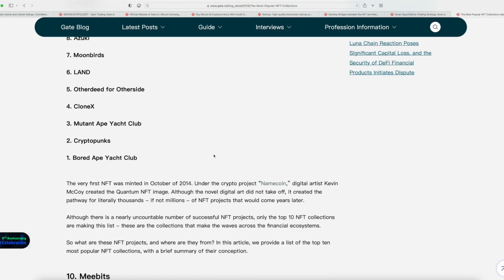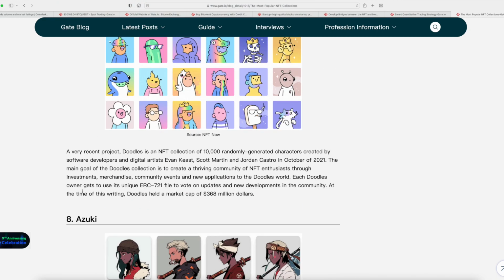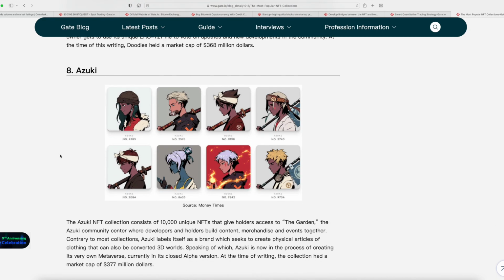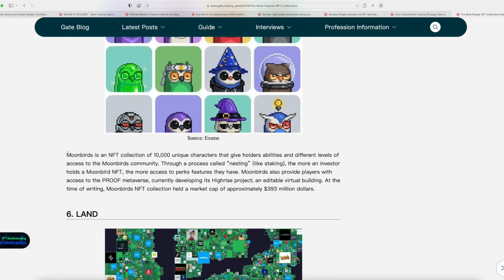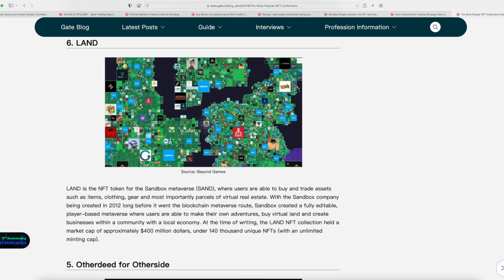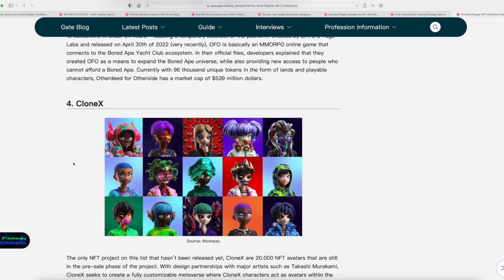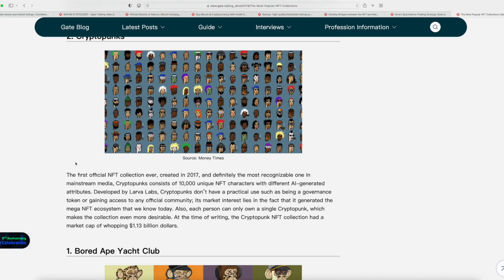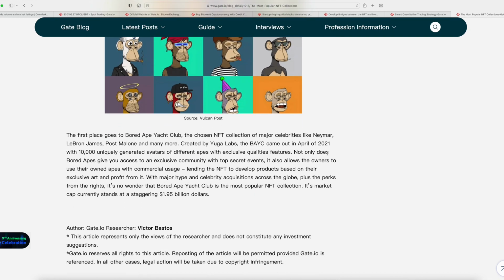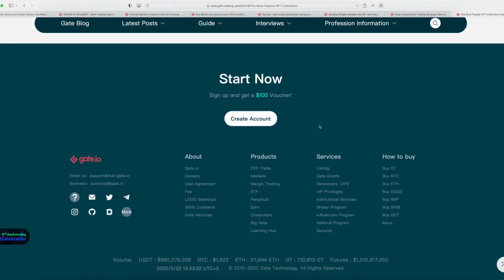Gate.io NFT trading. Gate.io has a devoted NFT section called NFT Magic Box. Here users can find initial NFT offerings, INOs, along with an NFT market. Traders can buy new NFT projects using INO, or buy and sell existing NFTs on the marketplace. The top NFT projects on Gate.io are also listed.